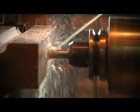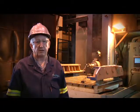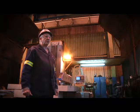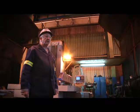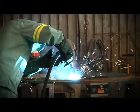We have 5 CNC machines, each with a capability of loading of more than 6 tons of capacity, which gives us again that competitive edge to be able to manufacture products of very large size so that they leave South Africa totally complete, ready to install in the furnaces anywhere in the world.